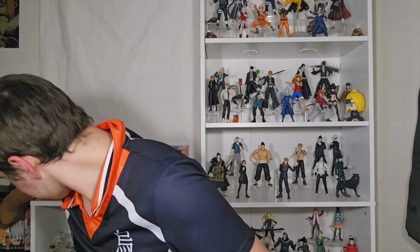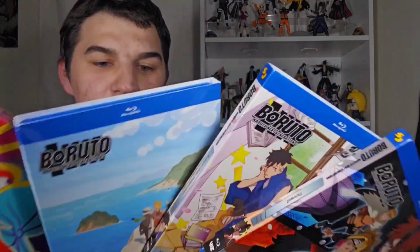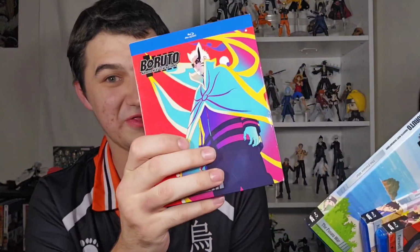I really like these. Should probably move on, although the other ones are, I got 2 sets of Boruto right here. So I have been slowly collecting Boruto as well. I have the last 4 sets right here. I have Farewell, I have the Kawaki Undercover arc, and I have the Funato War and the Otsutsuki Awaken arc, the best arc in the series by far. Yeah, but I also picked up these as well.